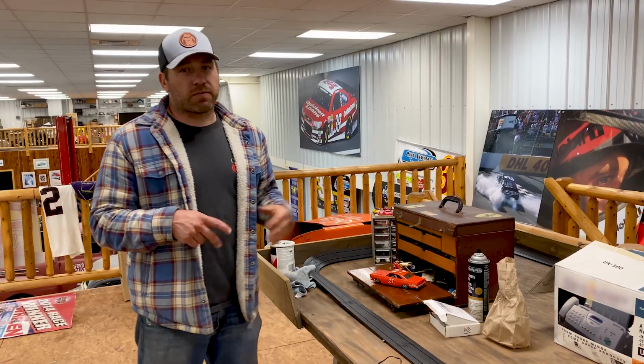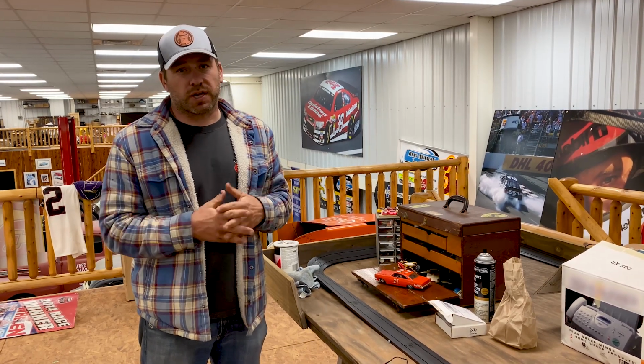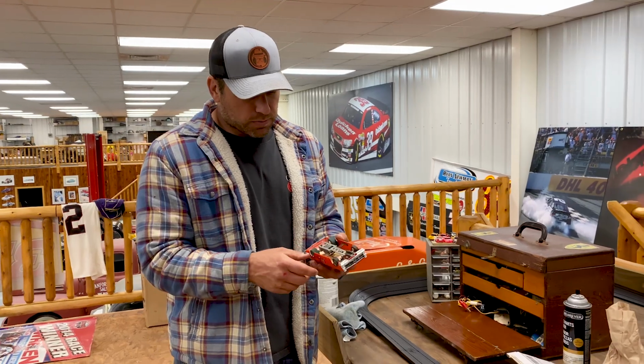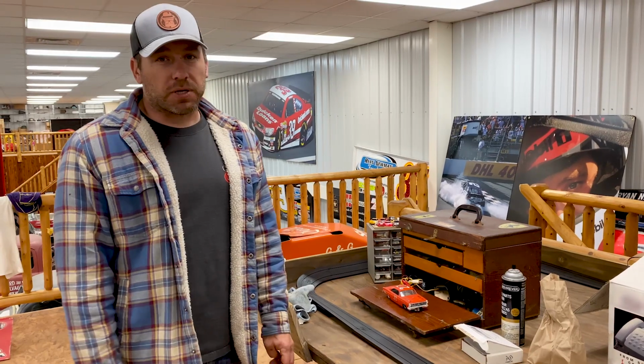He had set it up with me several years ago to go race slot cars at a 24th and 32nd scale slot car track. Just cool to have something that's somebody's pride and joy from when they were a kid. It means a lot to me.